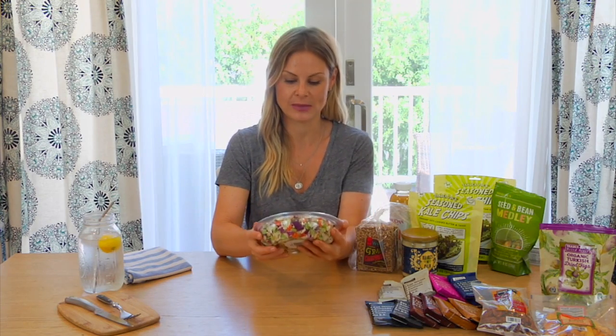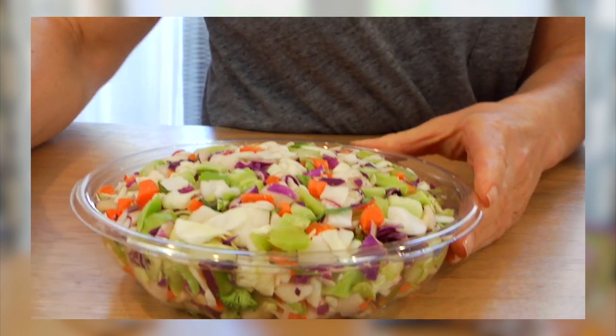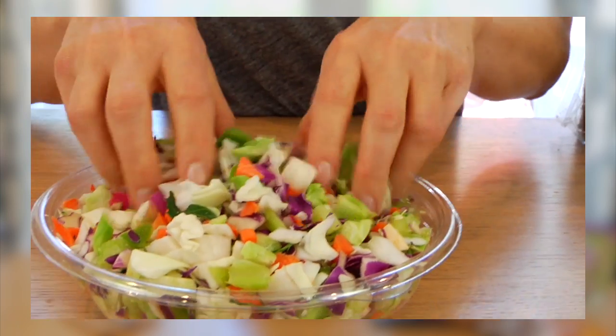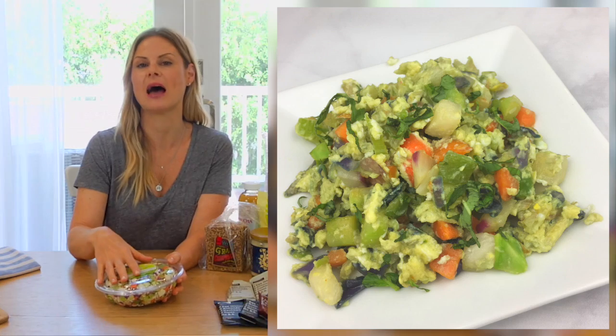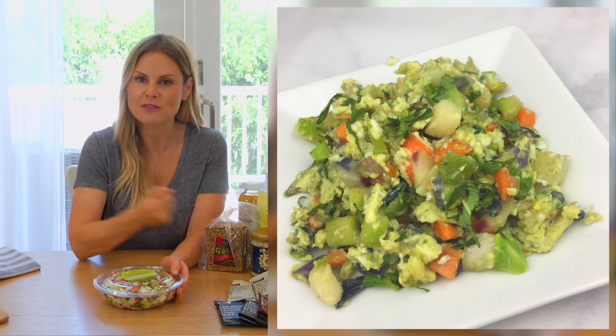So first off, let me tell you what's in here. It's literally just chopped broccoli, carrots, green cabbage, red cabbage, jicama, green bell pepper, radish, and celery. So you're getting 8 super nourishing vegetables all chopped up and ready to go. And you could do a bazillion things with this package, right? Some of the things I like to do is I'll throw them in a pan, do a quick saute, and then add them to some eggs in the morning. Great way to start your day with a good punch of vegetables.